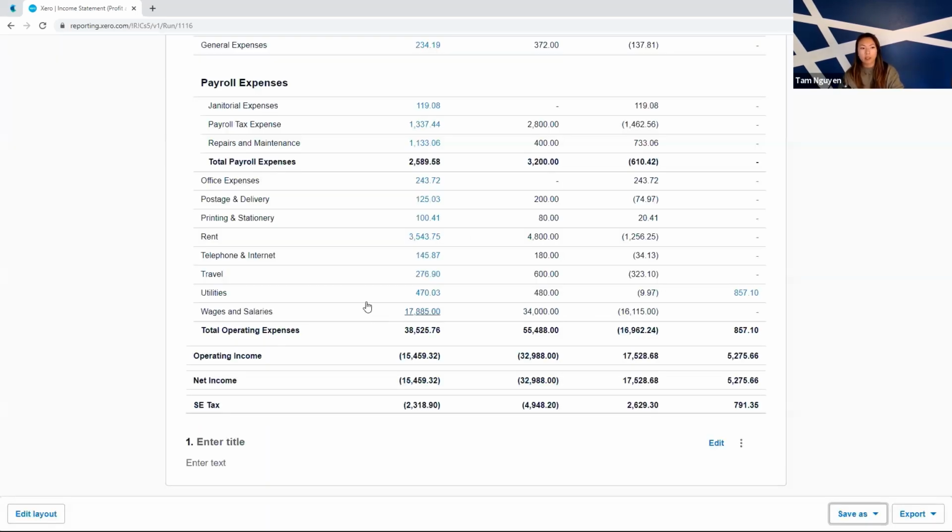Now you can also make the custom report default as well. So that means that anyone, even a different user in this particular organization, who clicks into the income statement is going to see this new view that you just created. So that's what the little checkbox is.